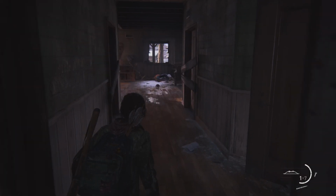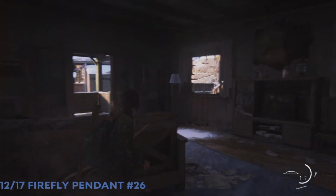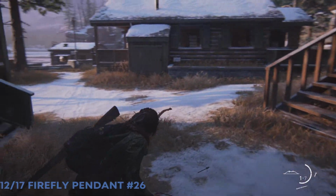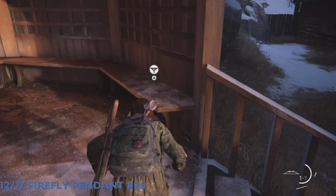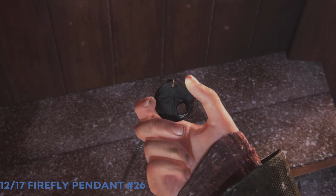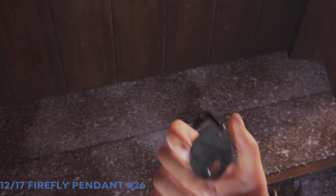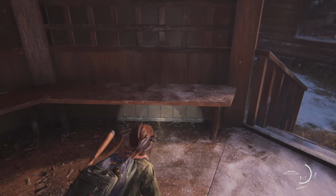And then load up on resources, because you got lots of guys coming. So once that's over, there's a lot of story elements that happen in between that moment and this. But Ellie will be on her own again. You'll run through that house that we just came out of, and then when the coast is clear, you can come over to this gazebo here to find your first collectible, the Firefly Pendant. This second half of the chapter is called Cabin Resort.